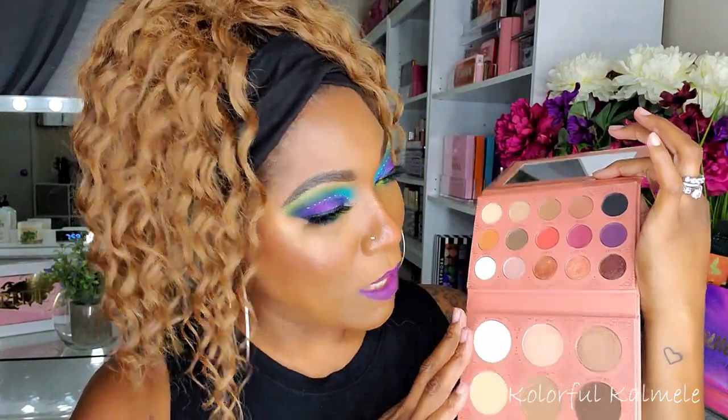But at the time, I felt like, oh, some pretty shades in there. You got your purple, your burgundy, you got your black, some pretty shimmers. But I also have a contour and some highlighters, and for some reason that excited me at the time. But I literally never reach for this palette.